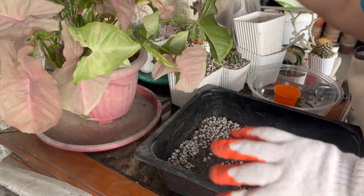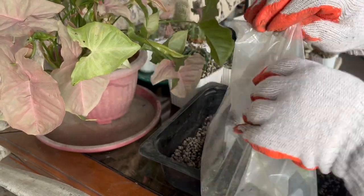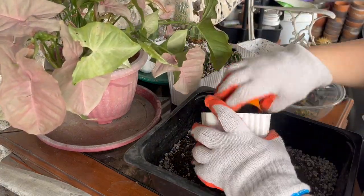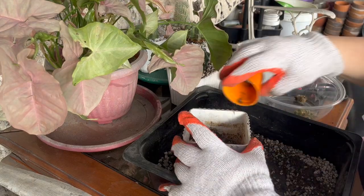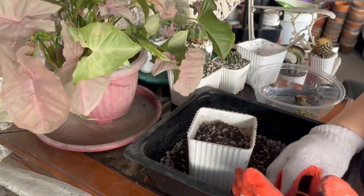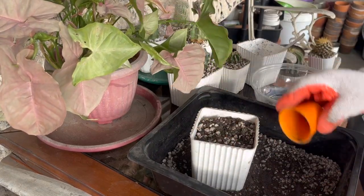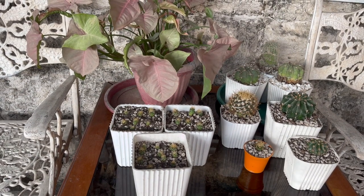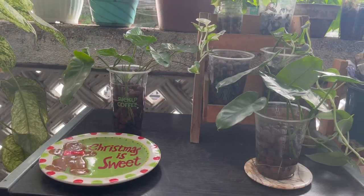So it's time to replenish the potting medium sa ating tray. So from here on, I will do the rest of the potting. Tapos we'll just show you kung ilan yung mga pots na nalagyan natin ng mga babies or baby cactus. So these are all the finished pots na naripot na natin. We had 3. One has 6 cactus, the other has 9, the rest 9 din.